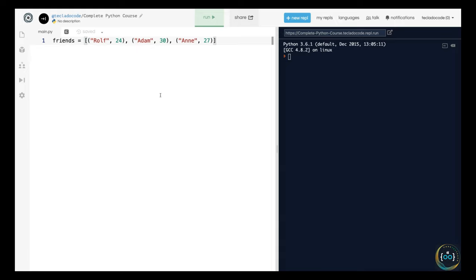I also wanted to tell you about another function which is called dict, which is used to turn data into a dictionary. Here we've got a list of tuples, where there are three elements in our list, these tuples, Rolf, 24, Adam, 30, and Anne, 27. You can very easily turn this into a dictionary by passing it to the dict function here. So by doing dict and then inside brackets putting friends, what you end up with is something like what we had at the start of the video. Rolf 24, Adam 30, and Anne 27.